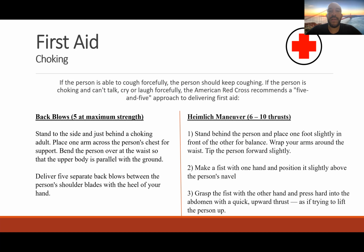Make a fist with one hand, preferably your dominant hand, and position it slightly above the person's navel or below their rib cage. So somewhere between the navel and the bottom of their ribs. And then you're going to grab your dominant hand, which should be in a fist, with your non-dominant hand. You're going to pull hard into the abdomen with a quick upward thrust. So you're going to pull up like you're trying to pick the person up. And you're going to do all that in one strong sweeping motion, and that's considered one thrust, okay? You want to make sure each one is separate and strong.